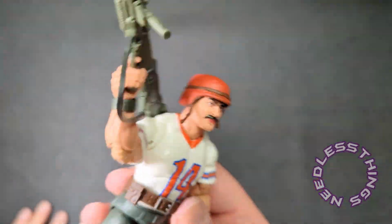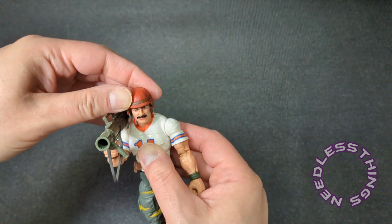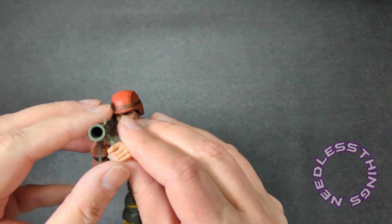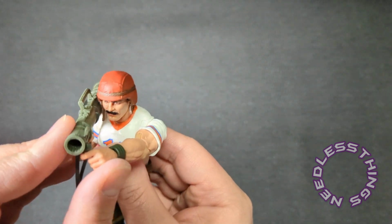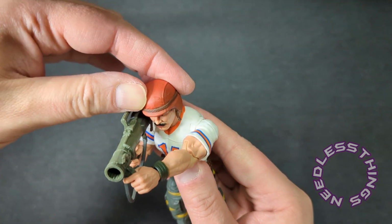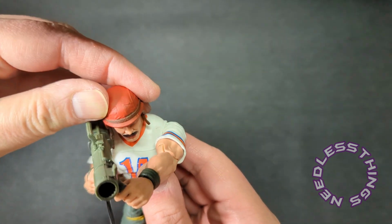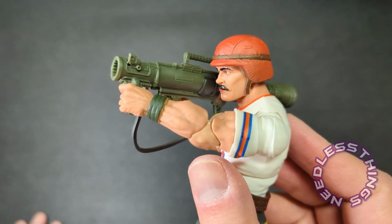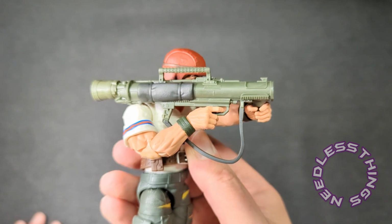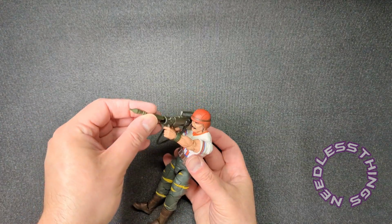The hand interacts perfectly with the trigger guard, as is the case with pretty much all of the Classified series releases. And we want to get that hand up there. Look at that. And he can even kind of use the sight on it. Man, that's pretty killer. I like that.